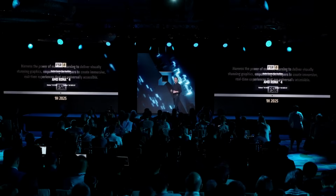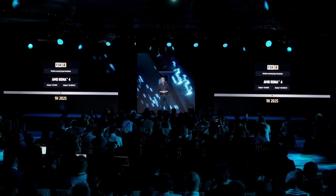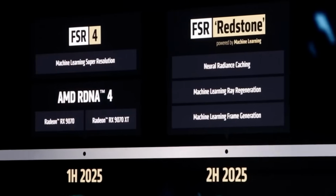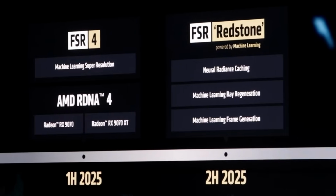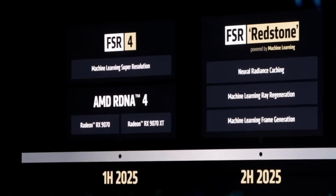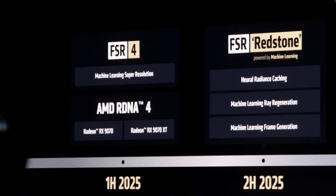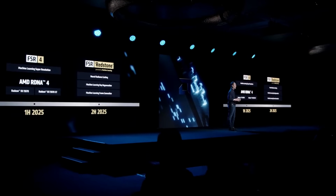But here's the good news, FSR 4 Redstone is only available for RDNA 4 GPUs. Oh, did I say good news? I meant bad news. That's right, if you thought that you could breathe new life into your RDNA 3 based cards, like say the 6900 XT, then think again. It seems like a contradiction to be making these technologies that could help older cards perform better with current titles, but then gatekeep them from your loyal customers.